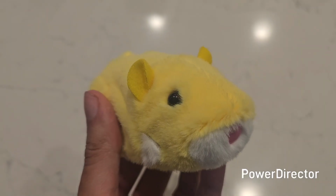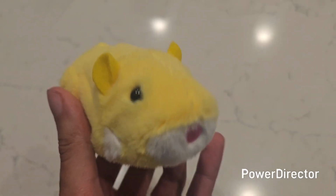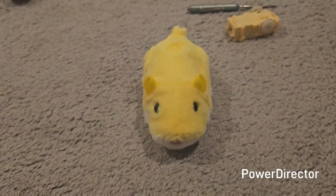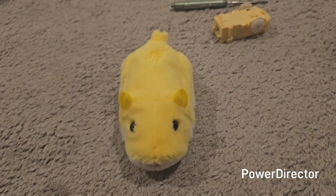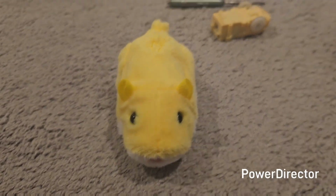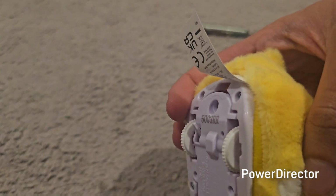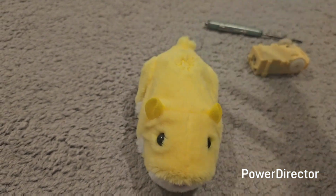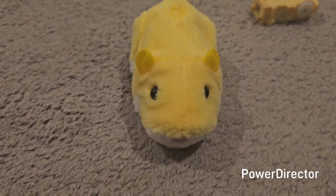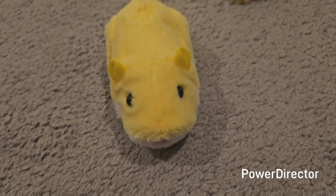Alright, that is it for the test run of Pipsqueak, so I'll go ahead and bring her back up, and we'll do my final notes on it. Alrighty, and now for my final thoughts on Pipsqueak for Zhu Zhu City. I love it. It runs normally like every other Zhu Zhu pet. Of course, it will need to pick up some more speed within the wheel box since it just came out of the package, so it will be quicker once you run it up.